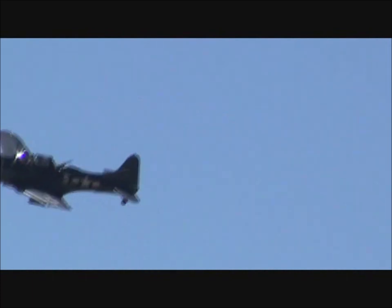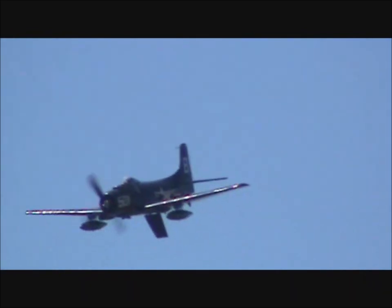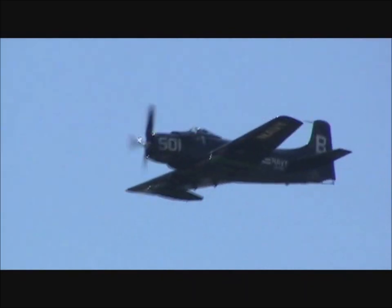The torpedo would have been dropped and hopefully strike its target. The Lexington had a long career. It finished up in about 1991 as the Navy's training carrier. Skyraider once more deploying its air brake.